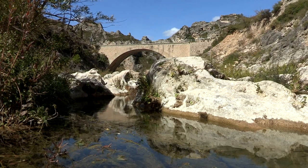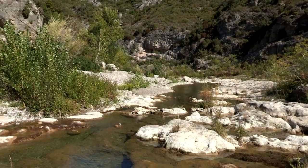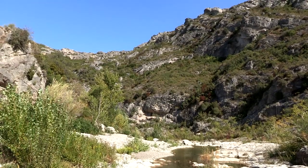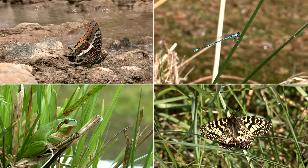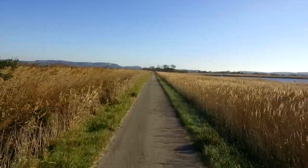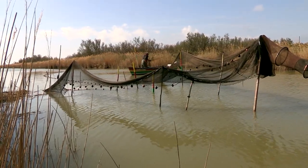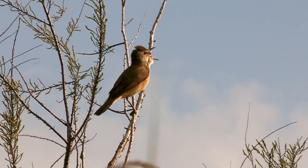This rocky Mediterranean river gorge offers a completely different habitat, with resident crag martin and blue rock thrush. It is also interesting for dragonflies, amphibians and other riparian species. A short drive back down to the coast brings us to the marshy reed beds of the Narbonnaise, home to a whole host of warblers, herons and other birds typical of this habitat.